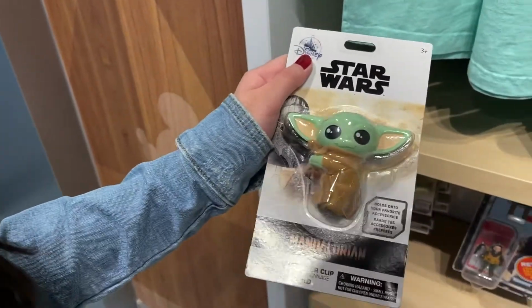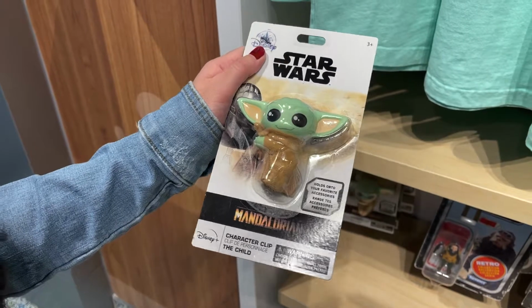Oh, character clip. It's a clip. That's cute. Kawaii. It's a clip.